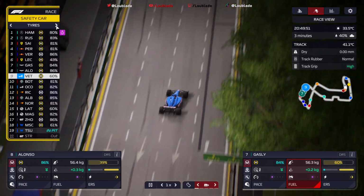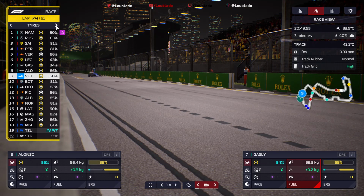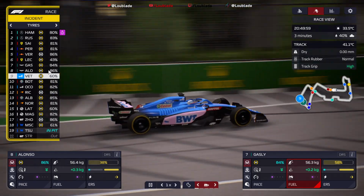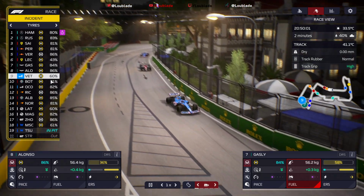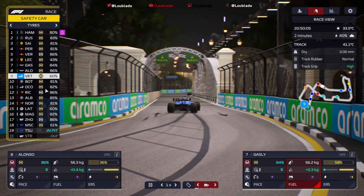Sebastian Vettel would be very wise to pit under this safety car. Maybe go on to some hard compounded tyres. That possibly might benefit him. In the top 10, we've got the best tyres at this moment in time. Yuki Tsunoda is in, as you would expect after that crash.